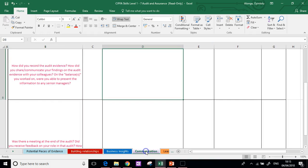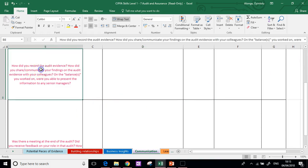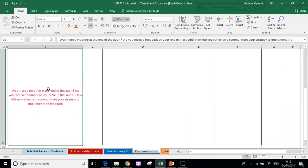So I'll pick another skill, communication. This talks about how did you record the audit evidence, how did you share or communicate your findings on the audit evidence with your colleagues, and on the balance you worked, were you able to present the information to any senior managers? Communication is one we're always trying to get the students to relay, of course, via email, via presentations. But the questions, if you see the workbook, will almost force the student to look for a way to relay that information.